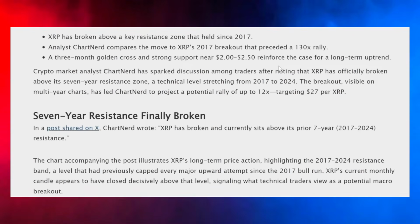Plus, here's the kicker. Nobody really knows what's going to happen with ISO yet. That's still a wild card in the deck. And don't even get me started on how regulatory clarity is going to supercharge XRP's growth. We're looking at multiple catalysts that could send this thing into orbit.